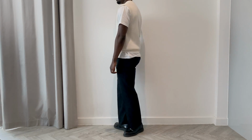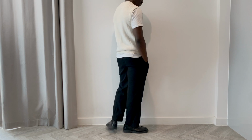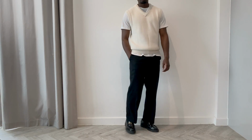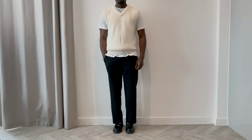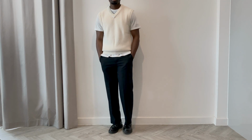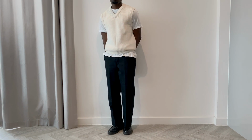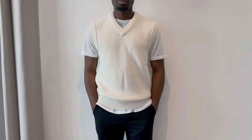Just love the heavyweight nature of it as well, and I've always wanted a knitted sweatshirt, which is why I might be keeping this one. My only qualm, or the reason why I'm umming and ahhing about keeping it, is whether or not I'd like a round neck knitted sweatshirt or maybe a V-neck knitted sweatshirt first. But this one has definitely caught my attention, and I might be making a purchase in the future.